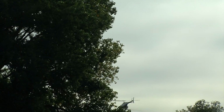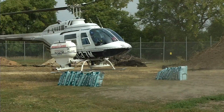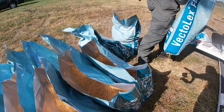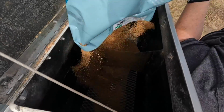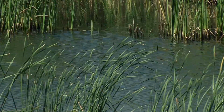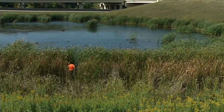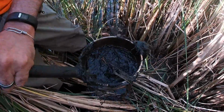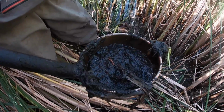Here's a look at what's buzzing in the air. The Metropolitan Mosquito Control District works in the air and on the ground, too, in seven counties to keep mosquitoes at bay for more than 3 million people who call this area home. This week, we spent some time with Mosquito Control to learn more about what they're doing this time of year to keep you comfortable and safe from mosquitoes that might be out next summer.